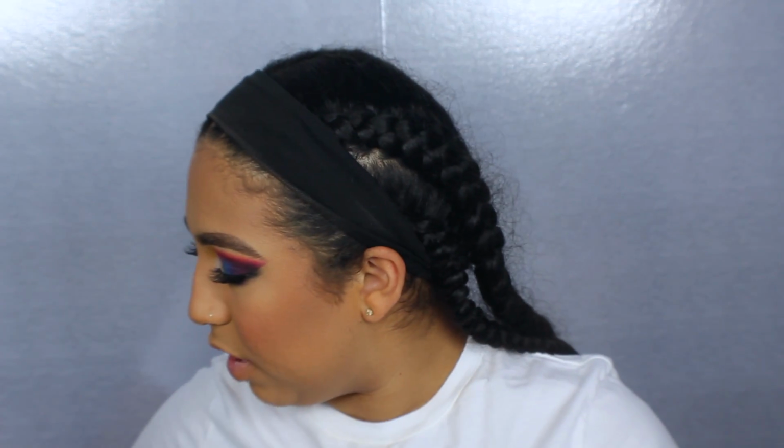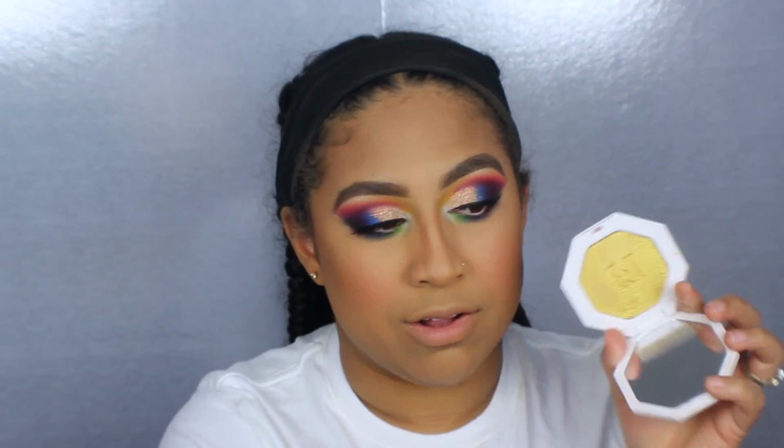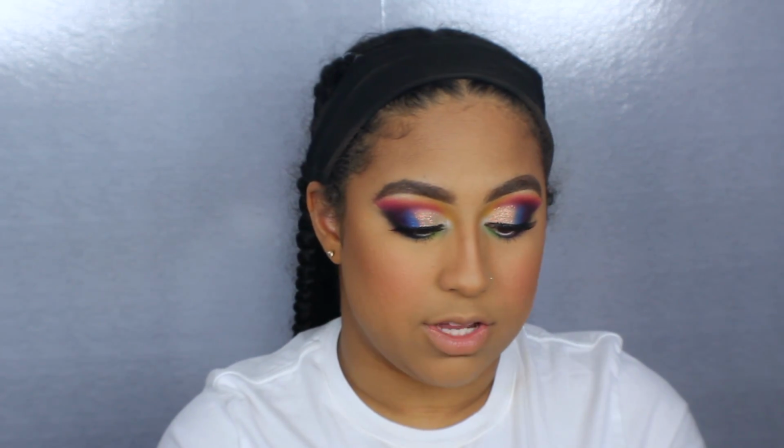I'm going to do some highlight. I think you guys know where I want to go. I'm going to take the Fenty Beauty Trophy Wife Highlighter because I'm already dunked into color, so I might as well have a little bit more color. And I'm going to take my AOA Studio F19 brush and I'm going to just dazzle my face and highlight from Fenty.